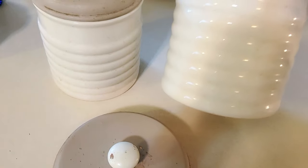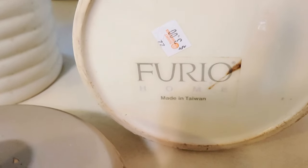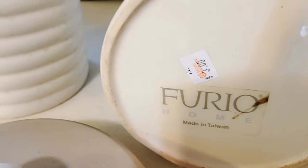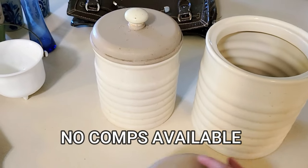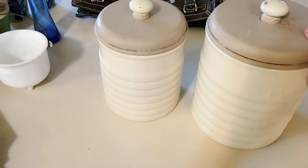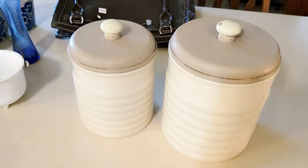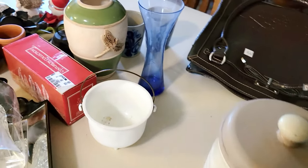But this is all glass ceramic, and it's vintage because it's made in Taiwan. And I'll show you the comps of these and what I found out on those, but I'm keeping those for my kitchen. I wish I had the third one, but two is okay. So that's my haul.